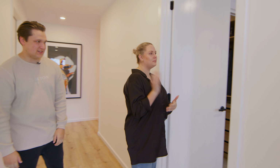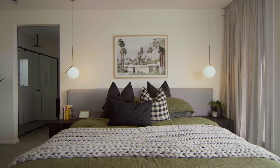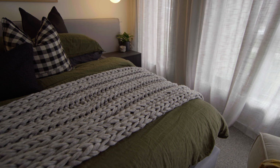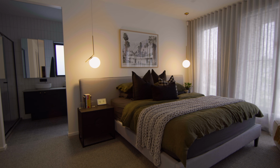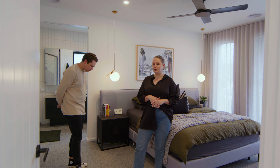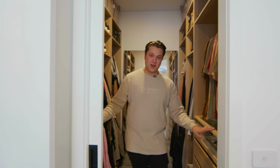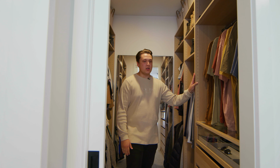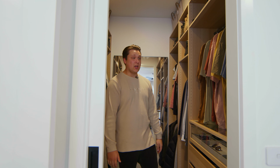Come on into the master suite. We made sure that this room felt really soft and really subtle, I guess, compared to the rest of the house. So we made sure to have some light shears going on, really soft furnishings everywhere. We've also done our master wardrobe, which is great for storage. We built it. And when we say we built it, I built it. We just wanted something that had obviously a lot of storage. Storage is very important to us. And just make it really functional.